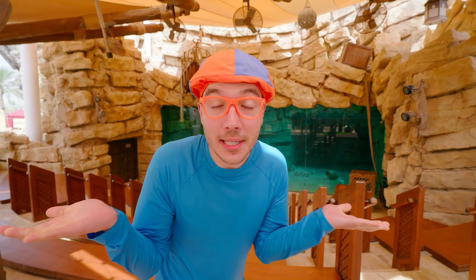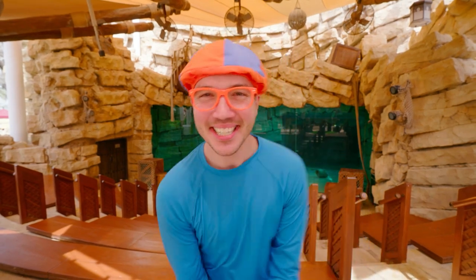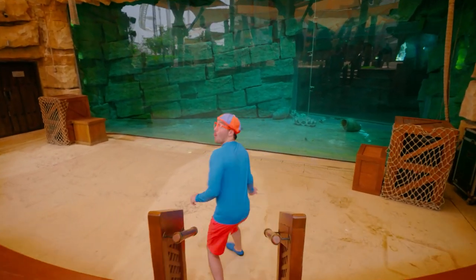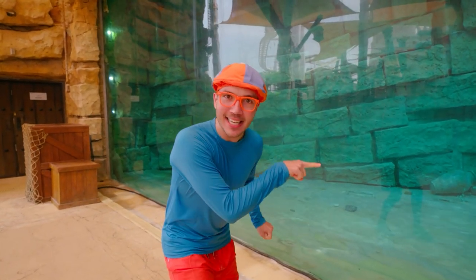Ooh, it's a really big tank of water. And look, there's a shipwreck and some crates. Let's go take a closer look. Come on. This place is awesome. Yeah, this tank of water is so big. There's all kinds of things in the water. Look.